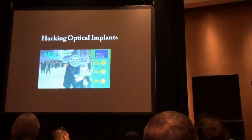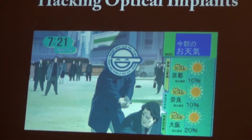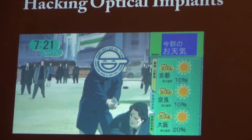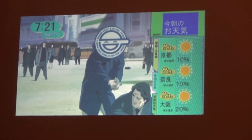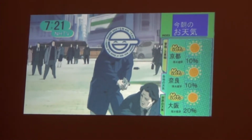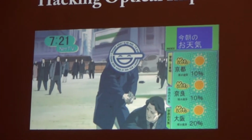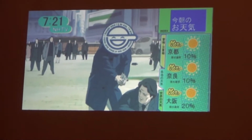Hijacking optical implants. Again, this is probably the thing people know most about Ghost in the Shell: the Laughing Man and his ability to hijack just about anything. But the funny thing is this has kind of become a thing too. Anyone who has a smartphone has seen a billion apps that allow you to project stuff over something else. There's one that puts little penguins in front of you on the sidewalk and the penguins walk around. You get stuff like that.